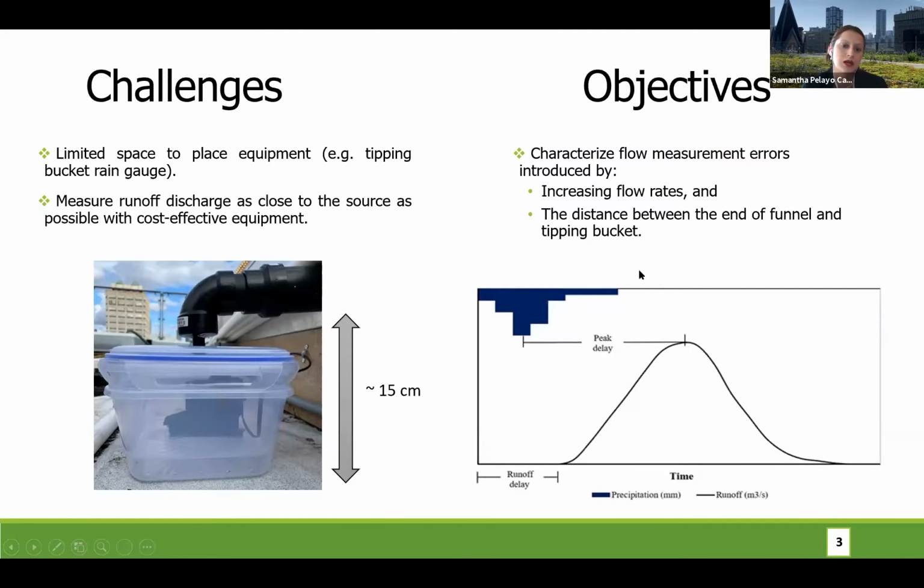So basically, I'm going to be talking about the challenges and the objectives of this research. I'm going to start with the challenges because I think it's important to address this and why this is important. So for example, the Green Roof Lab where we are located is actually on a very historical building. Therefore, everything has to be quite low in height just to protect the view from the street. So that's why we have a limited space to place the equipment.